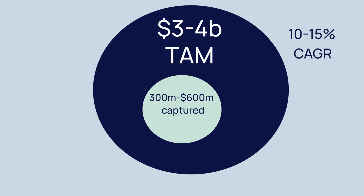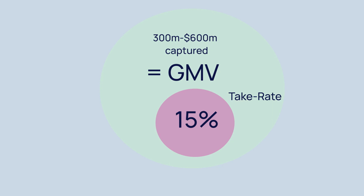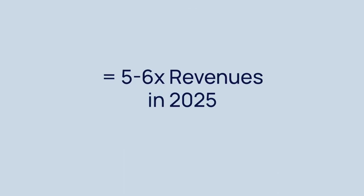If we assume that the market size equals the value of specimen being traded in a given year, the so-called gross merchandise value, and iSpecimen's take rate is at around 15%, which is similar to other marketplace models, a captured market share of $300 to $600 million would translate into yearly revenues of about $45 to $90 million, which means 5 to 10x their revenues in 2025.